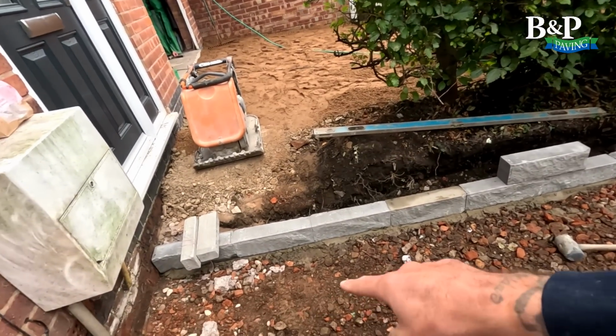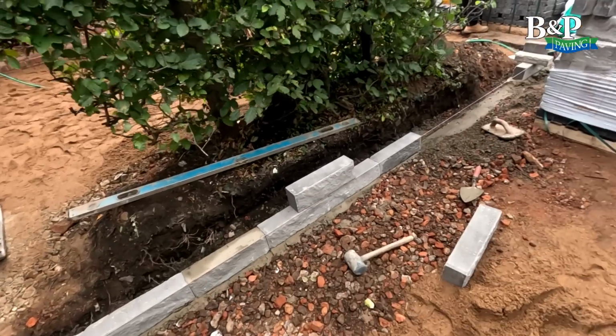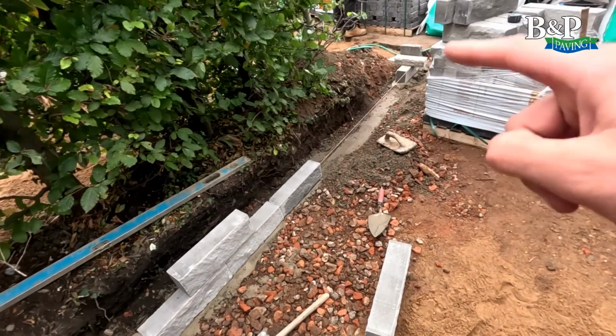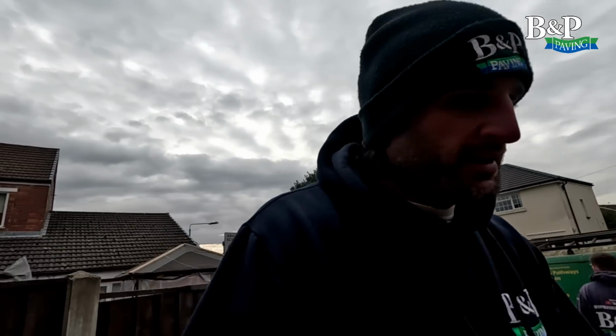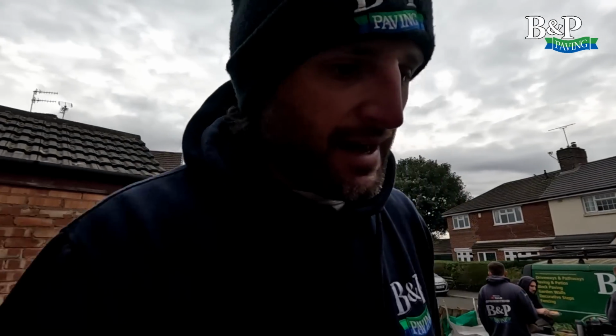And there'll be like probably a little step here down, and then it's going to run into and return around this little planter thing at the front, which I wish the customer hadn't requested because it's just a ball ache. It's not going to work out how they want it to, and I will explain why shortly. And when we've got this wall up and we get down here, I'll explain the problem with what they're suggesting. But it's just not going to work.